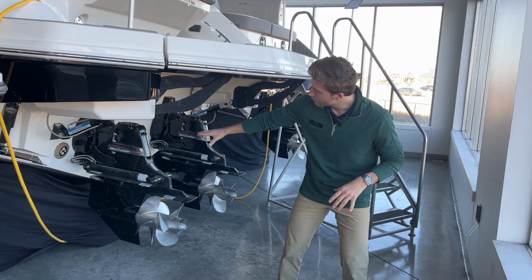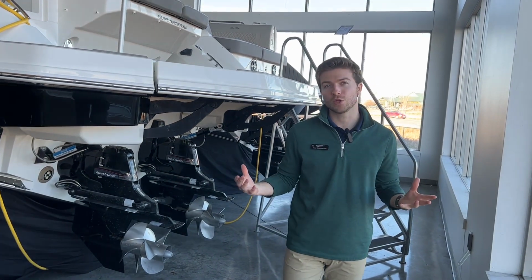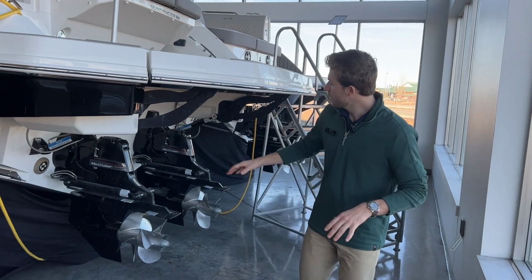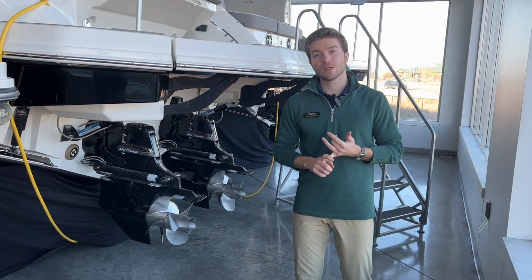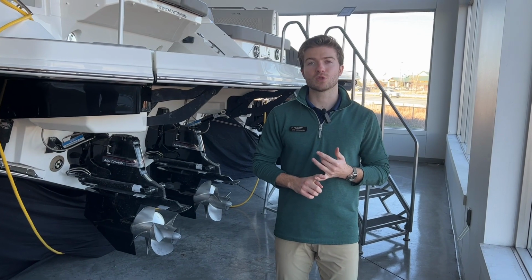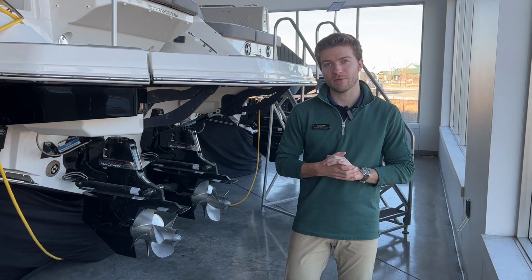Looking back by the drives, you do have underwater lights that are RGB, so they change to whatever color you would like. And then it comes with twin Bravo 3 drives, 6.2 liter Mercruiser engines that produce 300 horsepower apiece. So 600 in total you have.